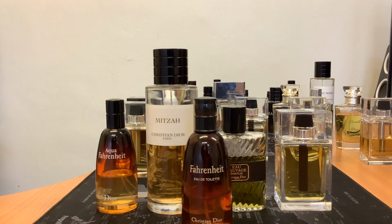So there you go, guys. That's my 5 favourite fragrances from the House of Dior. There's loads more that I could have put in here. I mean, nearly all of the flankers are superb. All of the Dior Homme line's amazing. There's lots of great women's fragrances like Hypnotic Poison and Diorella, just to name a couple.